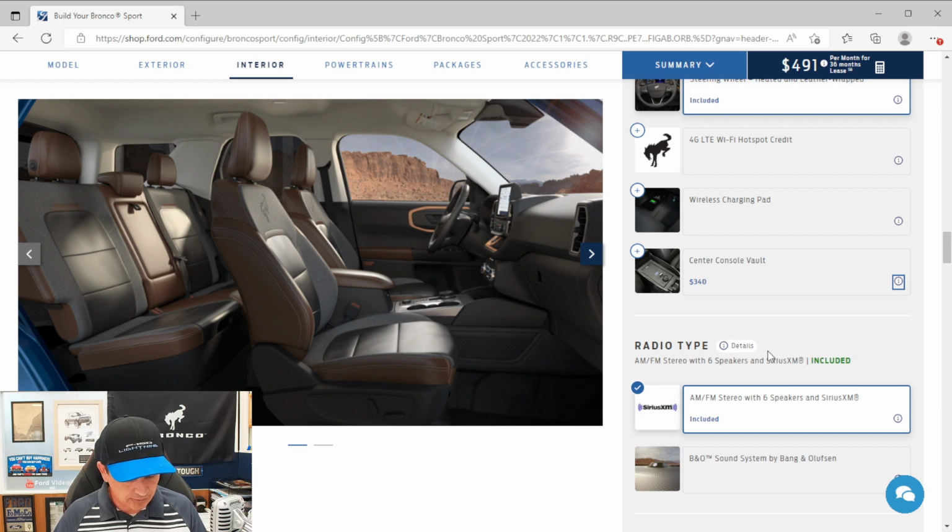Maybe just a real quick run down. These are the ones that I would definitely make sure you get if you are thinking about getting those, because these are factory installed options, and that is your moonroof, that does require the tech package, the LTE Wi-Fi hotspot credit. Ford will take care of that. Then you have the cargo management system, and then for the exterior features, front license plate bracket and your engine block heater. So not too many there.